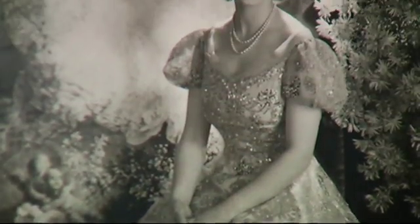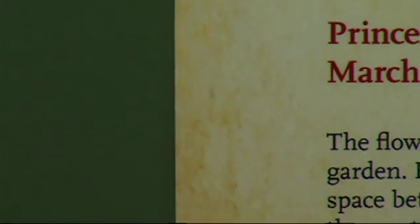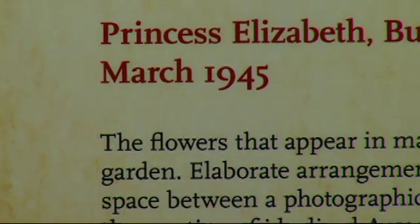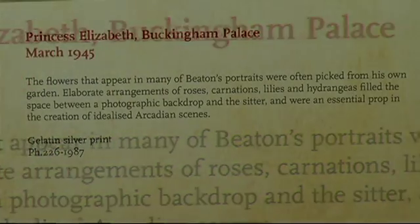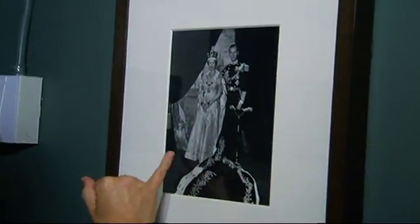It was said Cecil was more than just a photographer to the royal family, but he was completely invested in each picture he took. So for example, this picture from 1945 that he snapped in Buckingham Palace with Princess Elizabeth, it's mentioned the flowers that appear in many of Beaton's portraits were often picked from his own garden. We understand that all of the backgrounds were particularly chosen for a reason, so we're trying to also not only look at the magnificence of the poses and everything, but why the backgrounds are there.